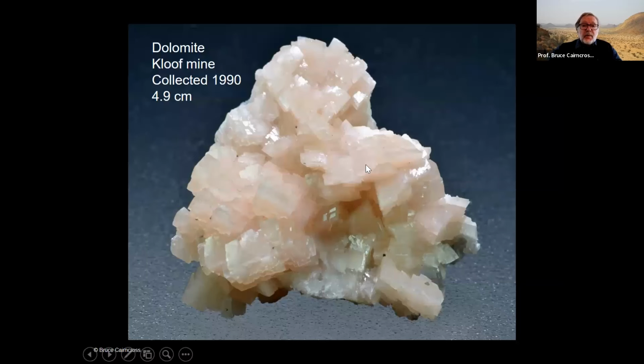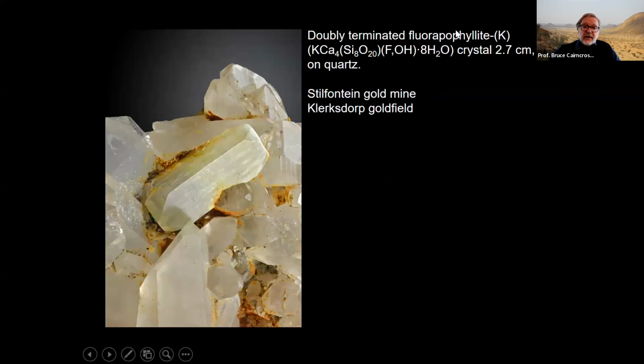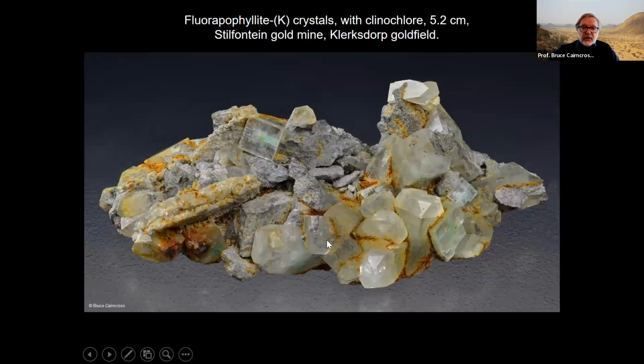Back to the more mundane, this is a little dolomite specimen from the Kloof gold mine. There's some secondary pink dolomite. There's also epidote, which attests to the alteration. Obviously, epidote is often associated with epidotization. It's a calcium iron silicate from the Free State Geduld mine again. And then another secondary mineral, in general, it used to be called apophyllite. It's now fluorapophyllite. It's an alkali silicate. This is a little doubly terminated crystal with quartz. Some more apophyllite, fluorapophyllite K, yeah, with some clinochlor in it.